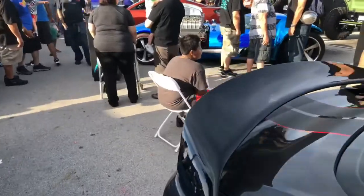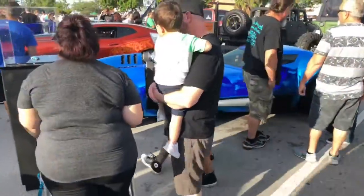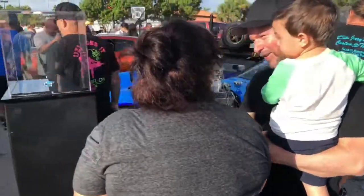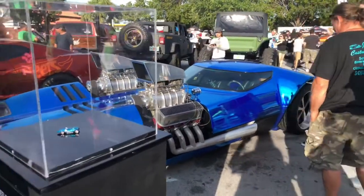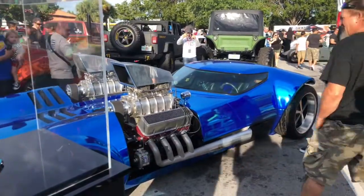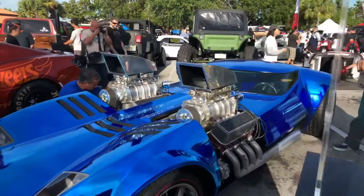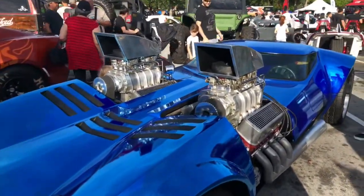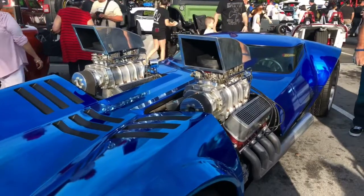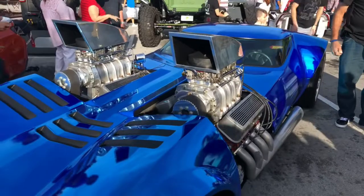All right, now check out this. This is my favorite car. I haven't seen it in over a decade. When I saw it last, it was green. They call it the Twin Mill. It was built by Boyd Coddington, Chip Foose, Barry Lobeck, and Action Vehicle Engineering. These are two 502 cubic inch big block Chevy motors with blowers on them, specifically B&M superchargers.